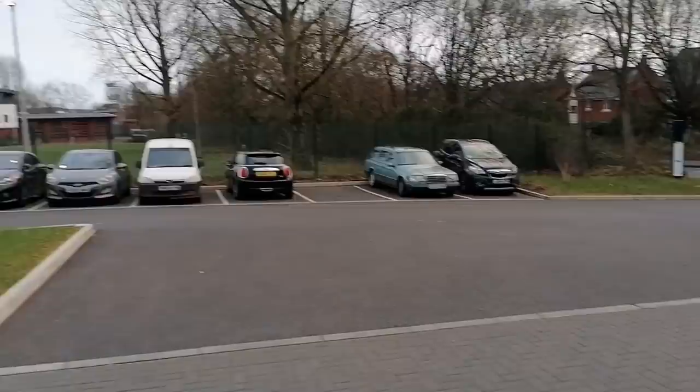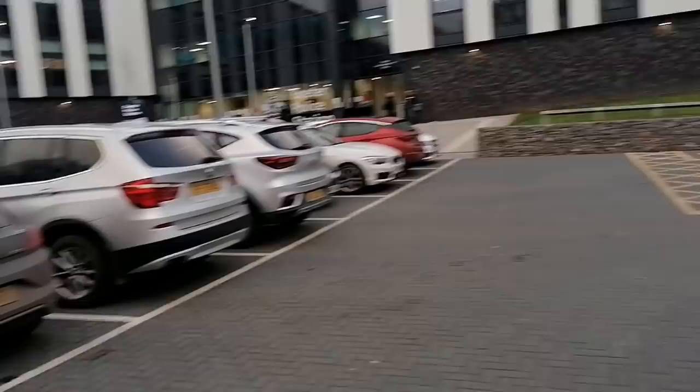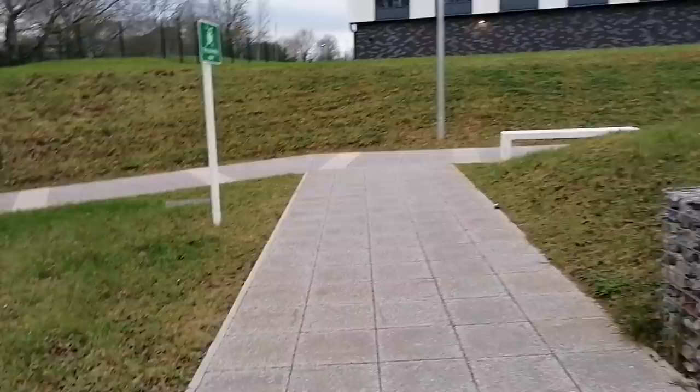But, you know, that's... I really hope these aren't police vehicles, because if they are, that's really, really poor. Really not good at all.